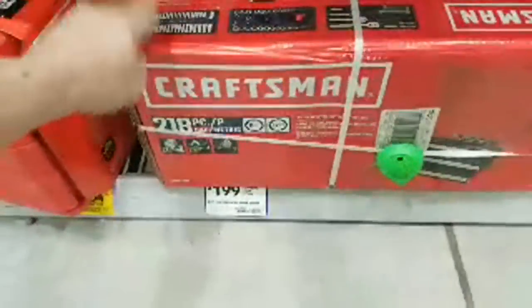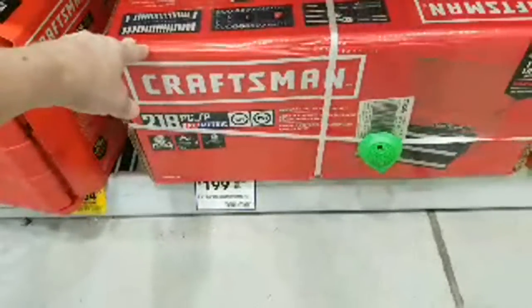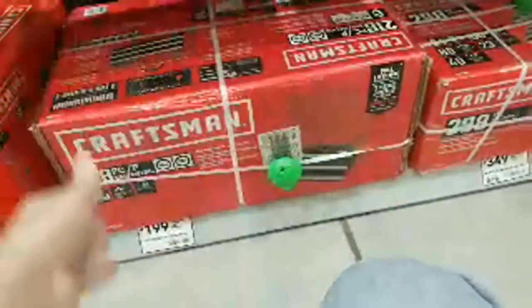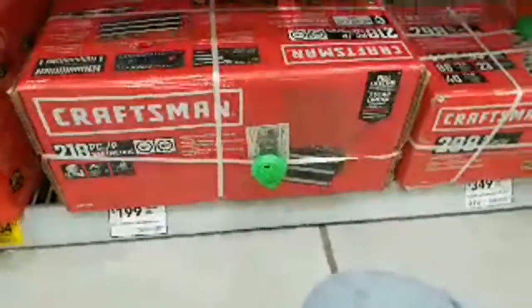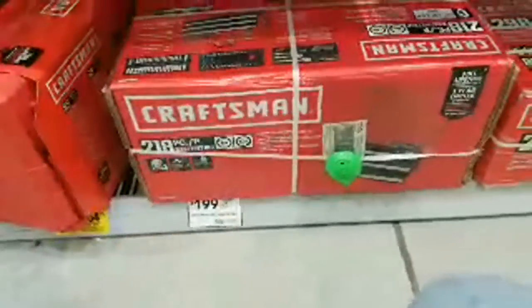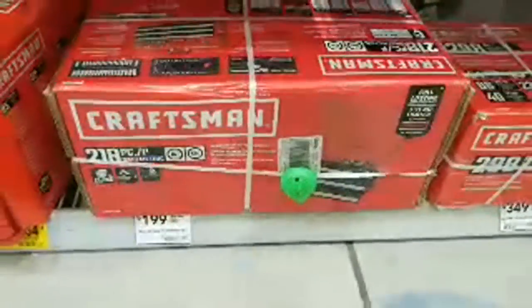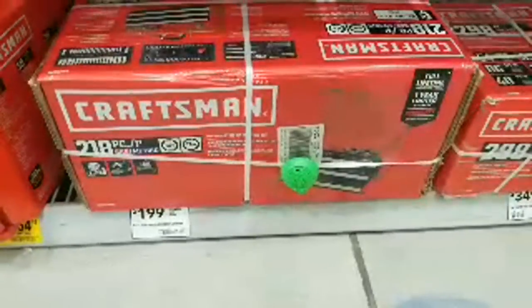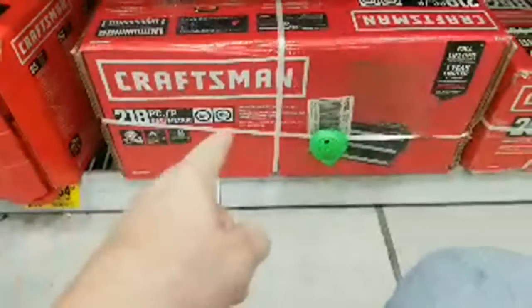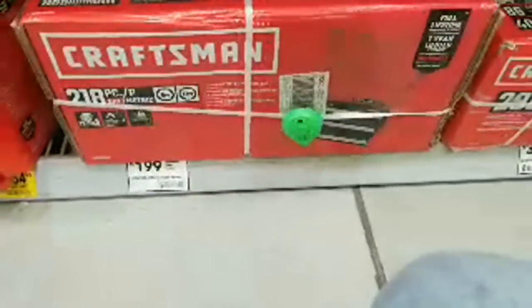Also this one here, if you look on their website, I don't know if they upped the price yet or not, but I've been telling you guys this every time I go into Lowe's for the past 2 months. This shows $199 on the floor, but I believe it'll ring up as $129, and it was showing up as $129 online as well. So this kit should actually be $70 cheaper than it is right here.